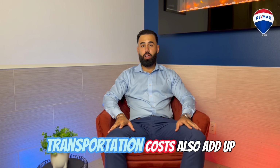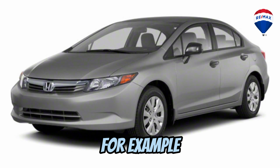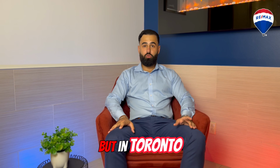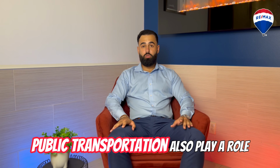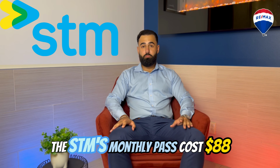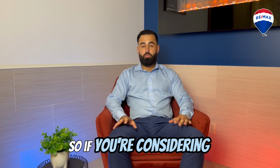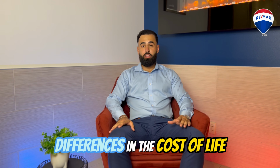Transportation costs also add up. We're going to take a simple car. Let's take a Honda Civic, for example. You could have that insured in Montreal for $80 per month, but in Toronto, it's going to jump to $250 per month. Public transportation also plays a role. The STM's monthly pass costs $88, but Toronto's TTC monthly pass costs $156 per month. So if you're considering moving to Montreal, it's essential to know these differences in the cost of life.